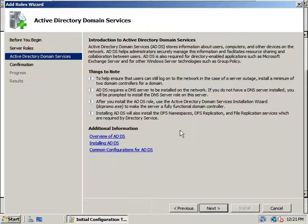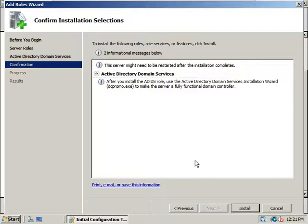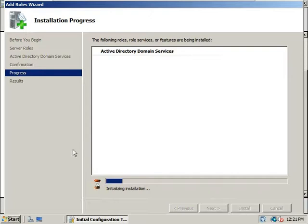And it's going to say, hey, it's going to install DNS server on this role as well, yada, yada, yada. That's great. You can also find additional information here on ADDS. I'm just going to tell it next because, again, we're interested in getting this sucker up and running, right? And so now we're going to go ahead and tell it to install, and away it goes. So setting up an Active Directory domain controller, at least initially, is pretty easy. All we do is we walk through the wizard, and while it is installing the initial role installation, I'm going to go ahead and pause the video, and then as soon as it's done doing its thing, I'll be right back.